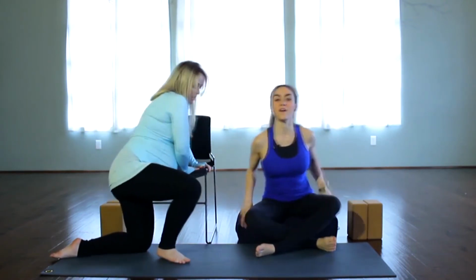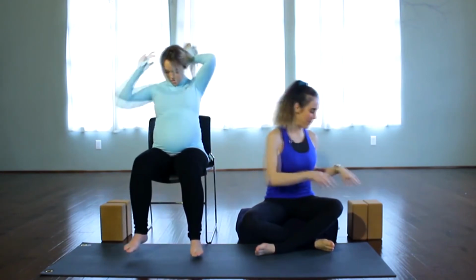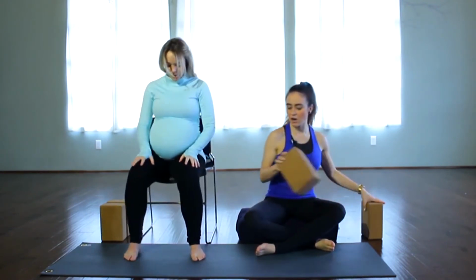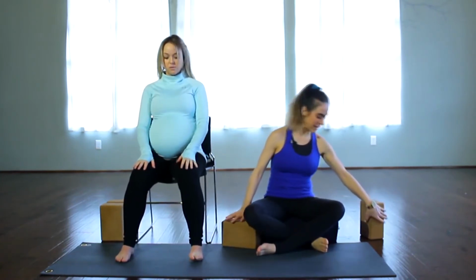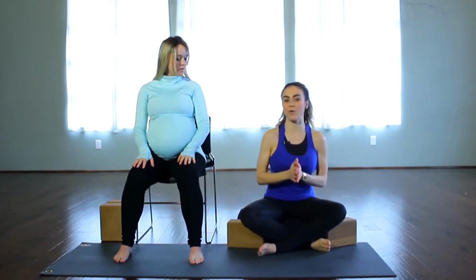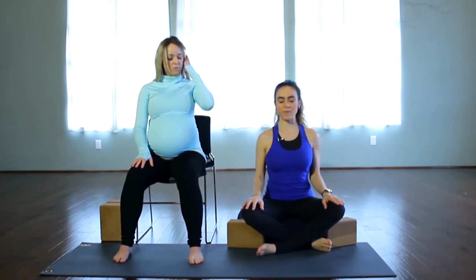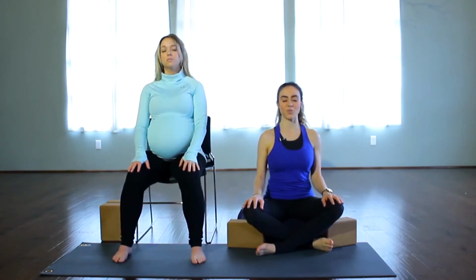Make sure that you feel good. So we want to shift the awareness from the lower body to the upper body. If you're seated on a bolster and you would like a little hip support, you can even take your blocks, place them directly under your thighs, and have that extra added bonus. So taking a comfortable position with the hands, go ahead and close down the eyes and come back into your breathing.